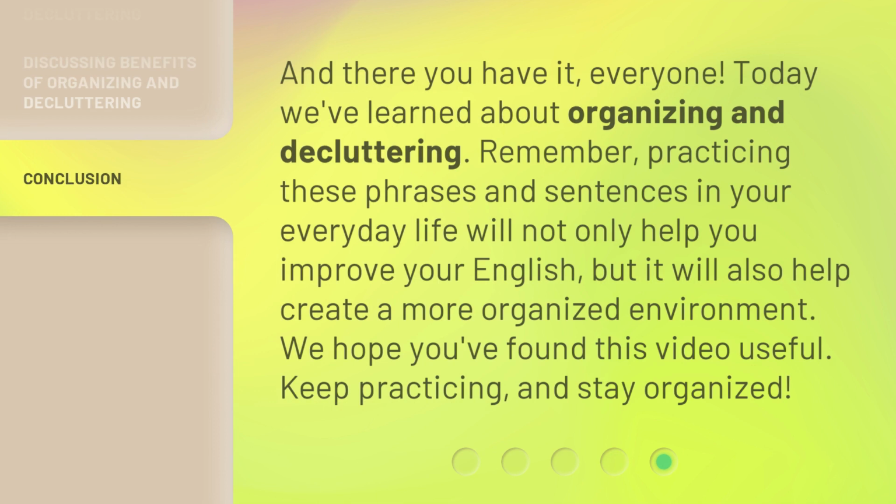And there you have it, everyone. Today we've learned about organizing and decluttering. Remember, practicing these phrases and sentences in your everyday life will not only help you improve your English, but it will also help create a more organized environment.